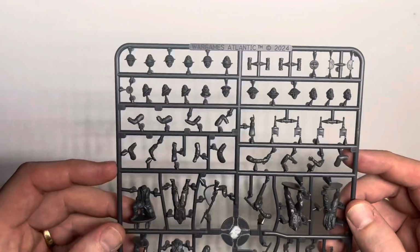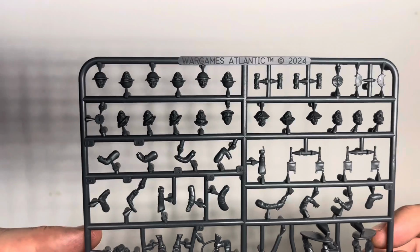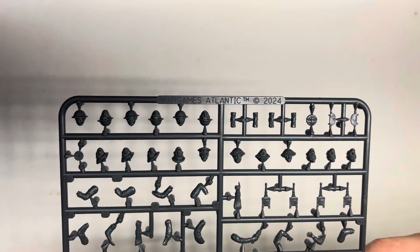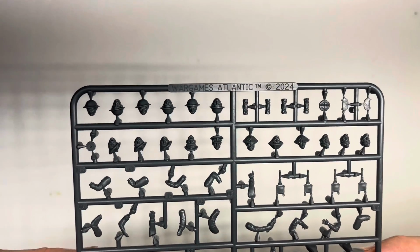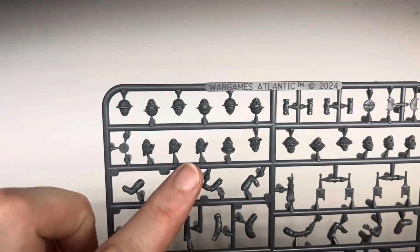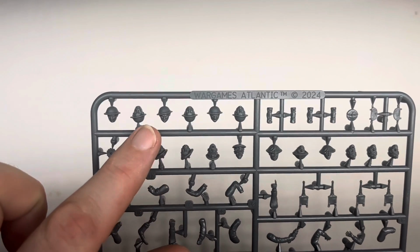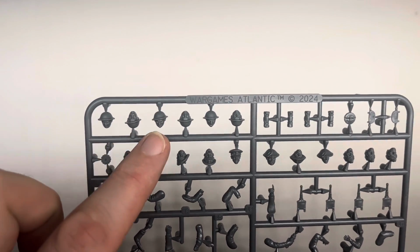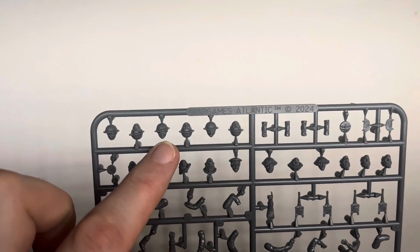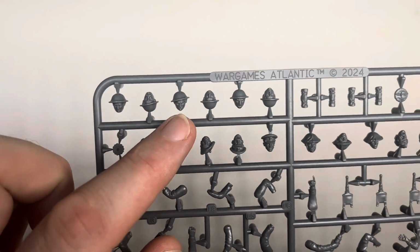Now, in terms of heads, you see we have a lot. I did an inventory for this set just because of the sheer volume of bits. I counted 17 heads per sprue on this set, and they break up. The standard Mark II helmets are up here. I think they were called Brodies. You've got them up here, so there's 6, and the face details are really, really good here.